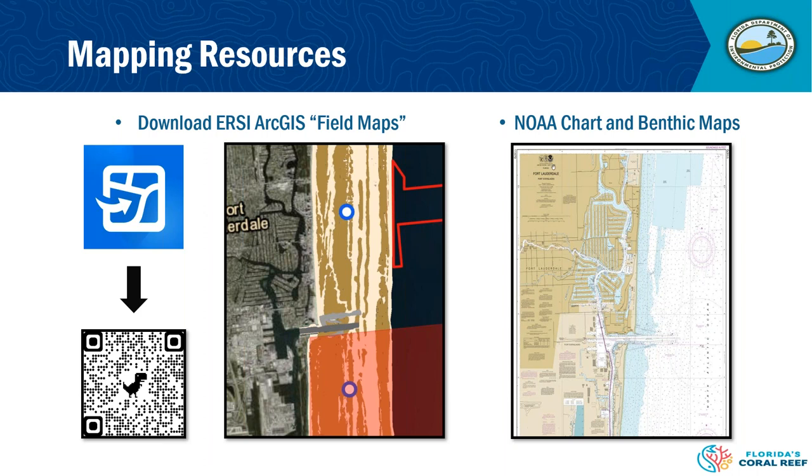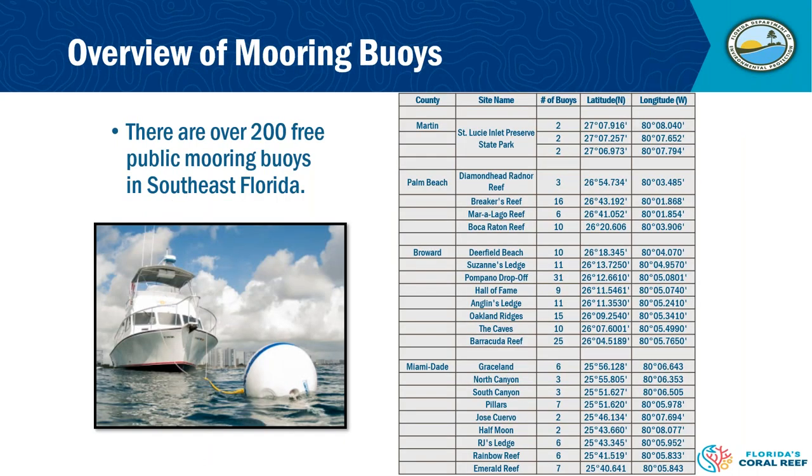On our website, we also have the NOAA charts and benthic maps overlaid. So you can find the NOAA nautical charts, or you can see the coral layers just like in our app, but overlaid on the nautical charts. So just different resources for boating, diving, fishing to help you out offshore and make sure you anchor in a way that minimizes coral damage. There are over 200 free public mooring buoys in Southeast Florida in the northern four county region. Numbers vary by county a little bit, but we do have all of this information available on our website as well.